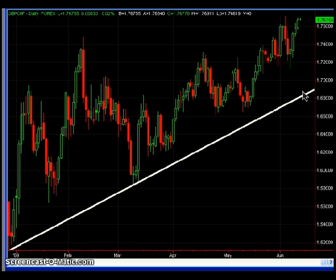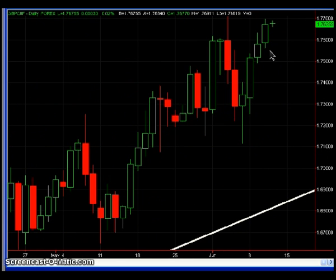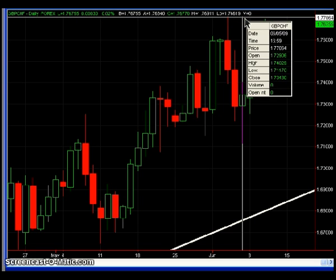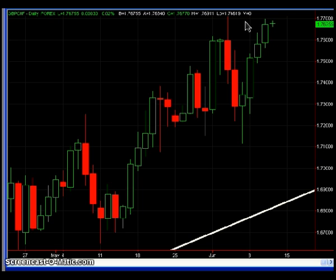Still just waiting for prices to come down and hit this longer term support line. With that being said, let me zoom in a little bit here. I can highlight a short-term opportunity. This candle right here has a very long wick. We might use that as our reference point, and we can see that price about the 77.10 area, maybe placing a stop in the 77.25 area.